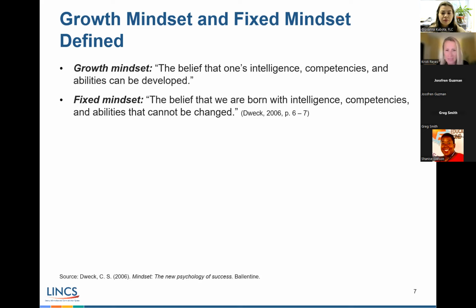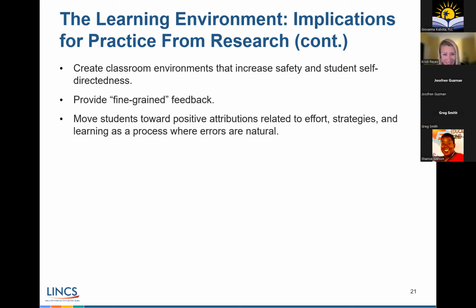So if you're having students take a test, for example, or they've written a paragraph or essay, we don't wait for a month to provide the feedback, because by then that information has passed on. So students can better use the feedback we give them when they receive it very shortly after completing a task.